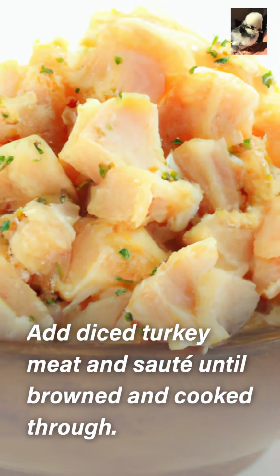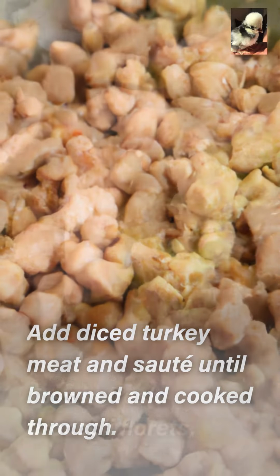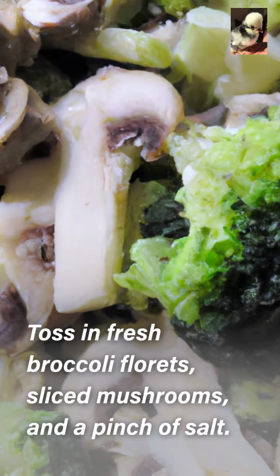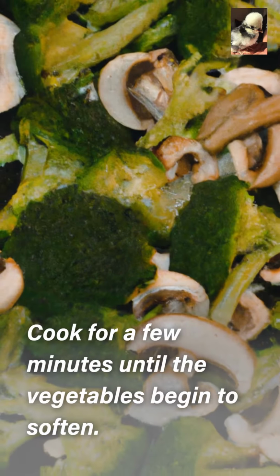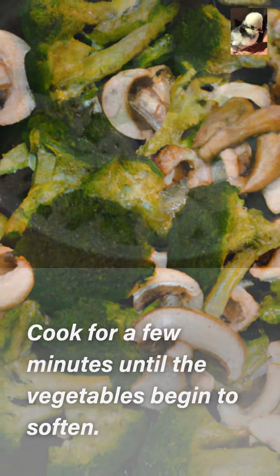Add diced turkey meat and sauté until browned and cooked through. Toss in fresh broccoli florets, sliced mushrooms, and a pinch of salt. Cook for a few minutes until the vegetables begin to soften.